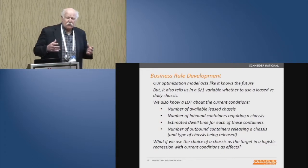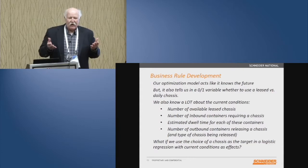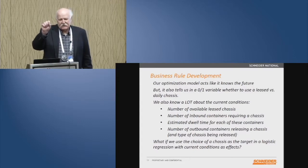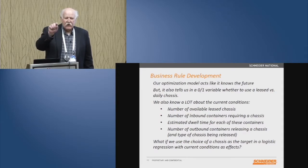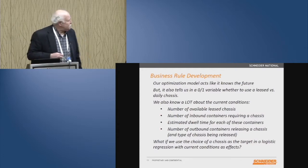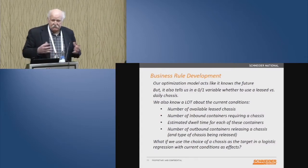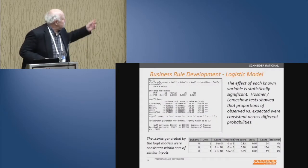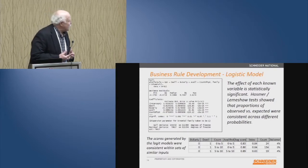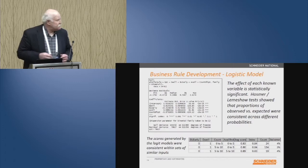Once I've solved this problem, not only do I have the optimal number of chassis, at least in some stochastic optimization sense, I also have data points corresponding to every order, because I know whether or not the optimal solution picked a leased chassis or a rented chassis. I also know the attributes associated with that order that I can actually see in the field, without the cheat of looking all the way into the future. As I mentioned, we then trained a logistic model. Here's a little bit of standard R code, and we got surprisingly good results in how the model trained. We used a Hosmer-Lemeshow test to compare along different probabilities and saw a fairly good fit.